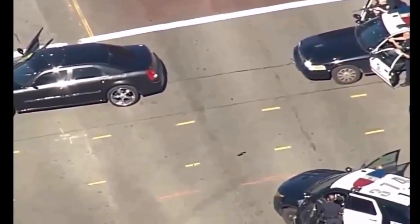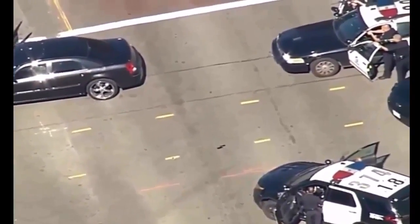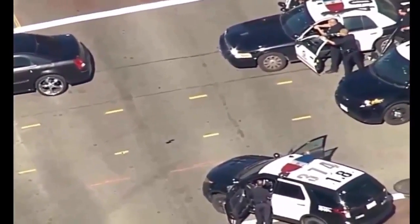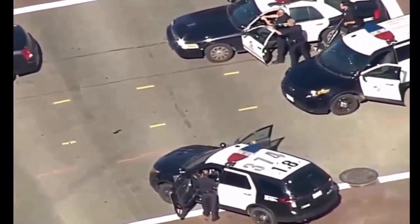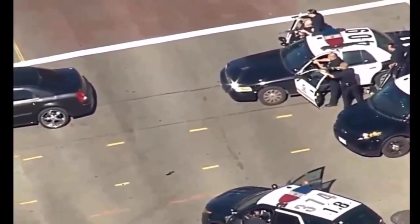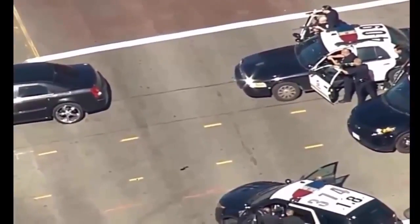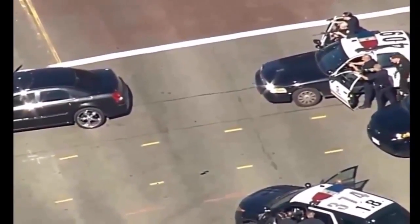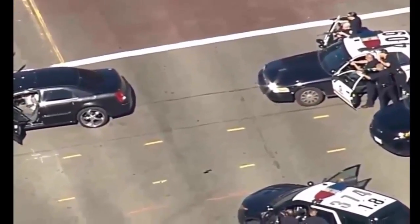Okay, so if you're just joining us, just to recap, this chase ended at the intersection of Malbert at Vermont. It started down in the Harbor District. We're told this car was carjacked from someone who was filling up at a gas station. There, we believe to be at least 2 people. We don't know if there are more in this car. Doors open. Oh, there it is.